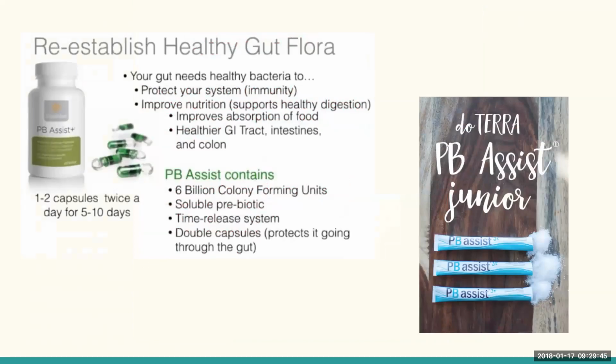So then after you take GX Assist for 10 days, you've gotten rid of all the icky stuff, you want to fill it with the good stuff. Mm-hmm. And that's probiotics. So doTERRA has PB Assist as our probiotic. And what is so cool about our probiotic is that you see this capsule here and how it's got kind of a white or clear outer shell, and then there's that green pod on the inside.